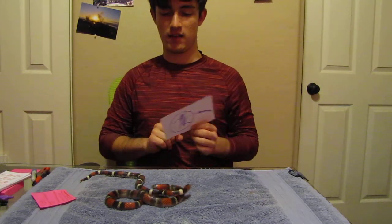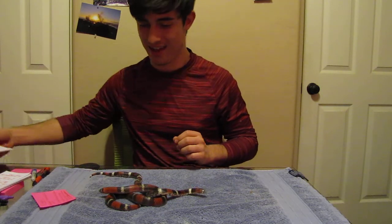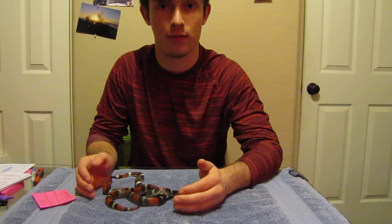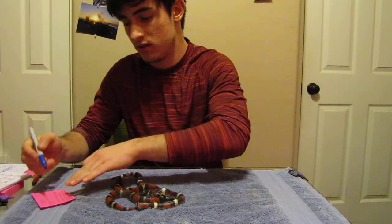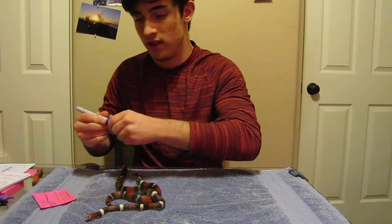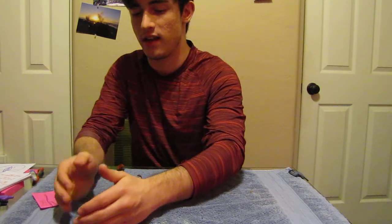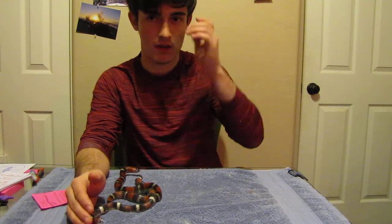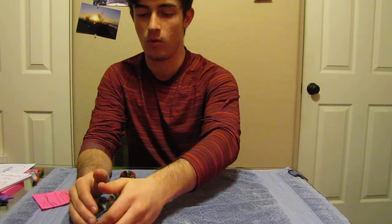Like I've said in the past, the pupil type just kind of tells you the time of day that they are active. So that one's pretty easy. Venomous snakes can have vertical pupils if they are active at night. It just depends on when they're active. And then again, these guys here are technically venomous. Rear-fanged venomous technically.